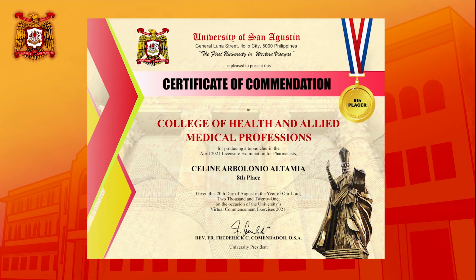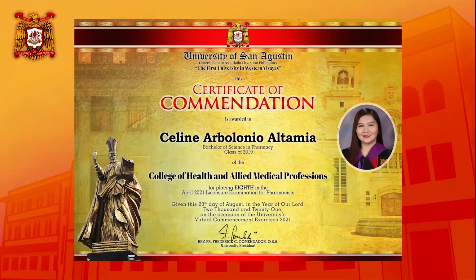Comendador, OSA, University President. The Certificate of Commendation is awarded to Celine Arbolonio Altamia, Bachelor of Science in Pharmacy, Class of 2019, of the College of Health and Allied Medical Professions, for placing 8th in the April 2021 licensure examination for pharmacists, given this 20th day of August in the year of our Lord, 2021, on the occasion of the university's virtual commencement exercises 2021. Signed, Reverend Father Frederick C.